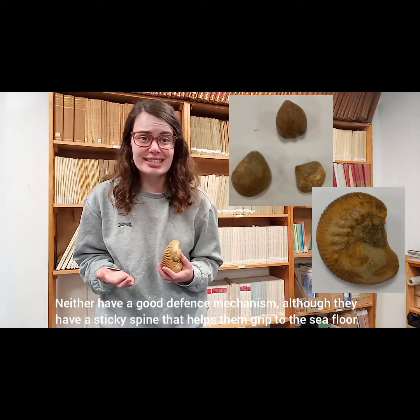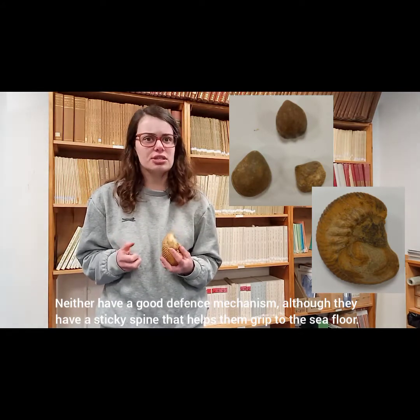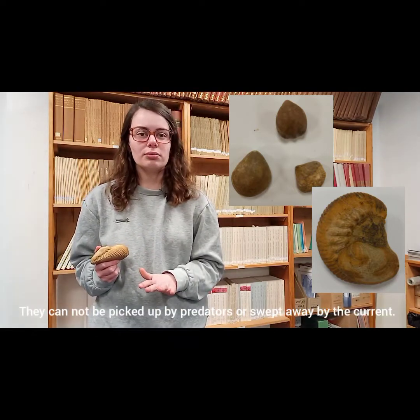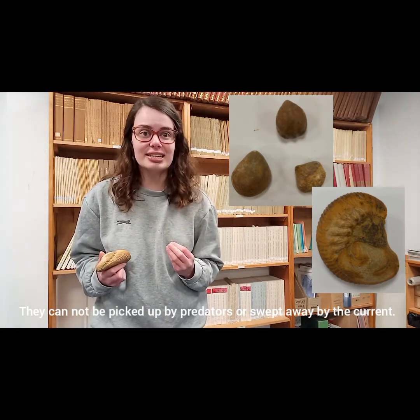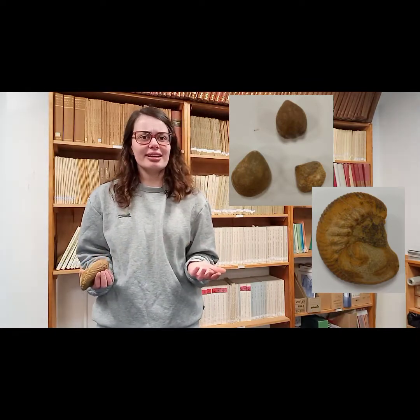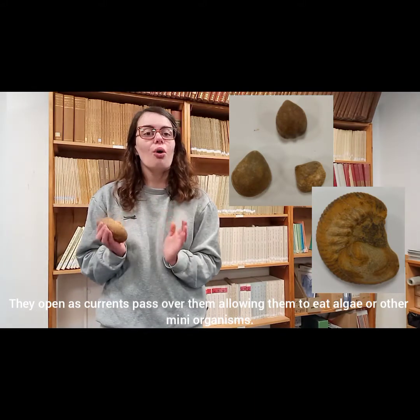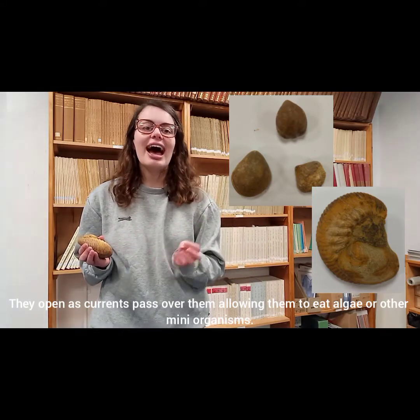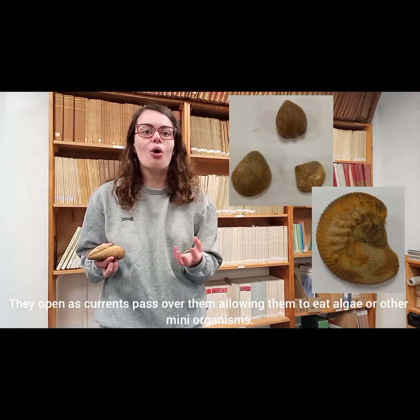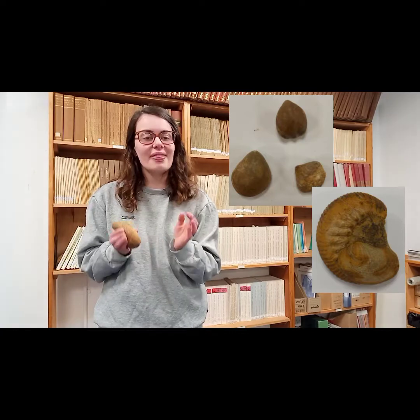However, they're not defenceless to predators coming along to eat them. They've got a few safety features to stop this. They've got a really sticky spine, and this allows them to stick to the sea floor. Not only can they not be picked off easily by predators, but they can also not be swept away by the sea. Oh, you're probably wondering, how do they get their food? How do they survive? And to do this, they open. When they open, the sea currents pass over them, and they can collect different algae or other mini microscopic organisms that are there. They can eat them up, and then they can close their hinge. It's quite clever, really.